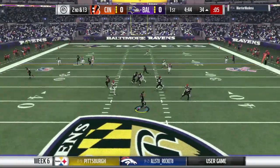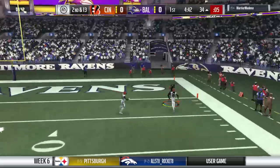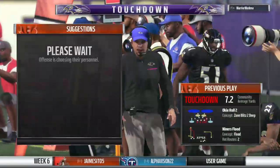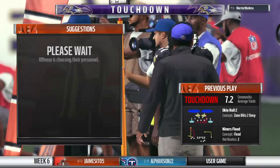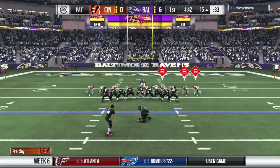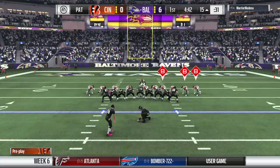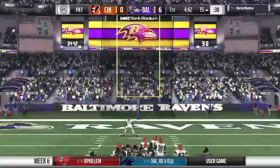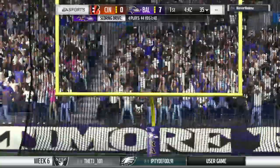Now a shotgun snap as they'll look to throw. He's going to sling it. Got a man. It's caught for a Ravens touchdown. Their dangerous wide receiver. His 3rd touchdown now on the year. And the Ravens have taken the early lead. And the Ravens lead at 7-0.